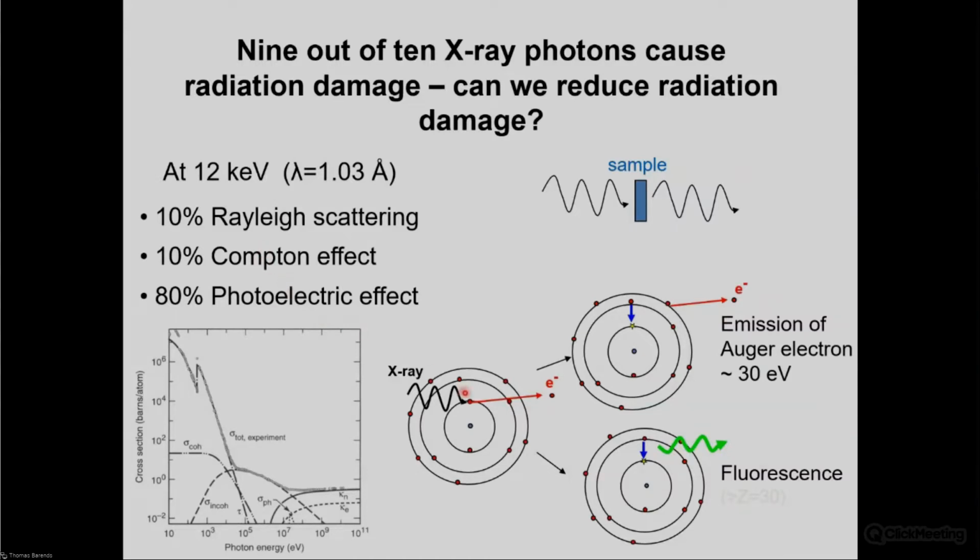The photoelectric effect knocks out an inner shell electron, and then, depending on the Z number of your element, you either emit another electron, an Auger electron, a little bit later, or you do fluorescence. In any event, you're generating a large number of electrons, and they're going to move through your protein crystal and do an enormous amount of damage. This is often conveniently forgotten by protein crystallographers, but it is a huge problem when it comes to, for instance, the enzymology of metalloproteins. So that is also something that I'd like to improve about protein crystallography.